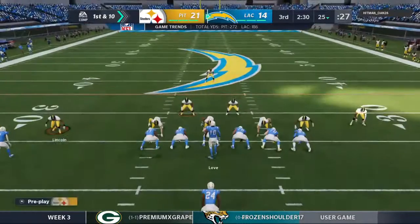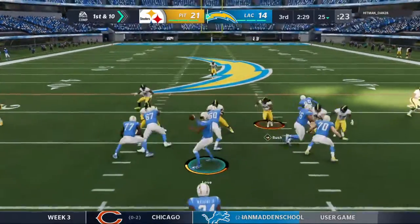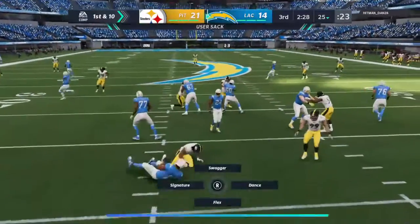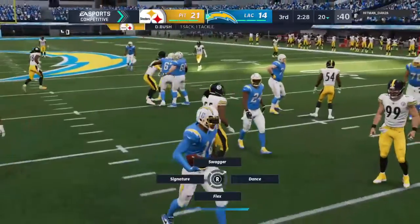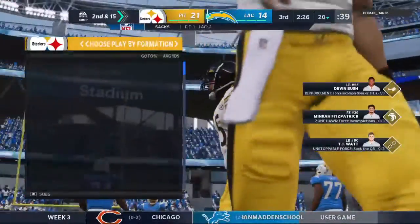The Charger drive about to get going. And this game was all square at halftime, but now they find themselves down 7 following the opening drive touchdown here. And the Steeler pressure too much here. He's going down. Devin Bush in there to get him. It's a loss of 5.